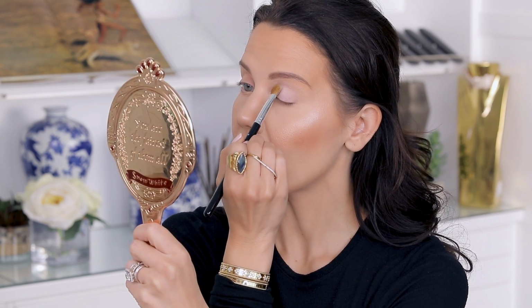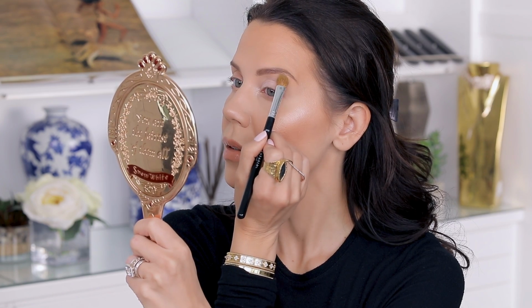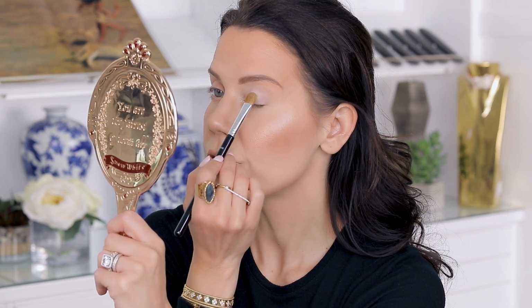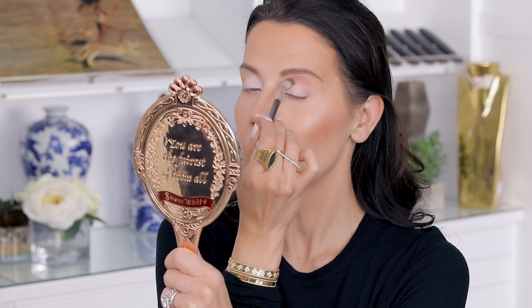And I like heavily packing on the inner corner and then kind of bringing it a little bit up to the brow bone. But I do like the majority of the color to be on the inner half of the lid. Taking a fluffy brush, I'm gonna go in right here, and I'm gonna go really high, almost up to the brow bone.